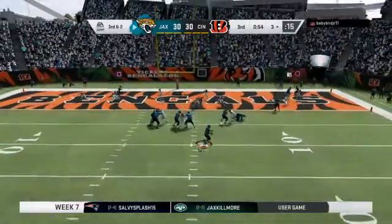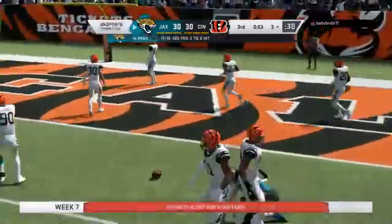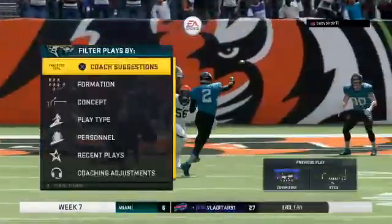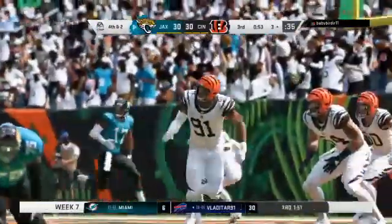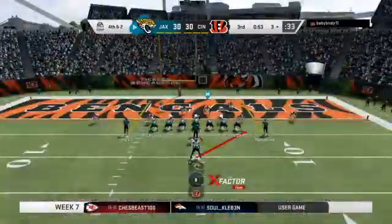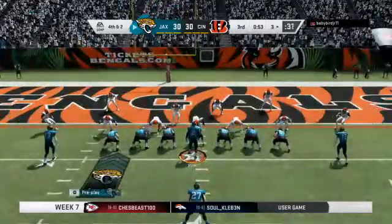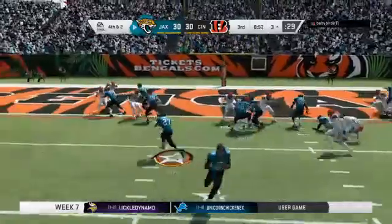3rd and 2, now Ryan, escaping the pressure right to the goal line, but it's incomplete. Trying to get their tight end involved finally. That's the first time that they've looked his way. He's kind of been a forgotten man in this offensive scheme. Yeah, they didn't look his way at all in the first half, and I'll bet you the offensive coordinator made a note at the half and said, let's get him involved because he could be a big-time playmaker for us.